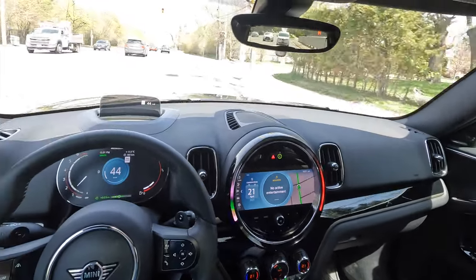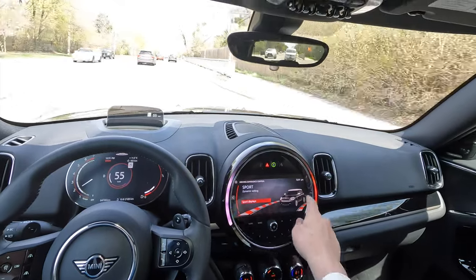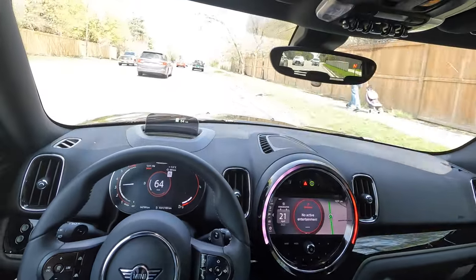All right, let's go up into sport. Oh, the exhaust, a little racetrack. The exhaust is toned up. RPMs are up there. That sounds good.